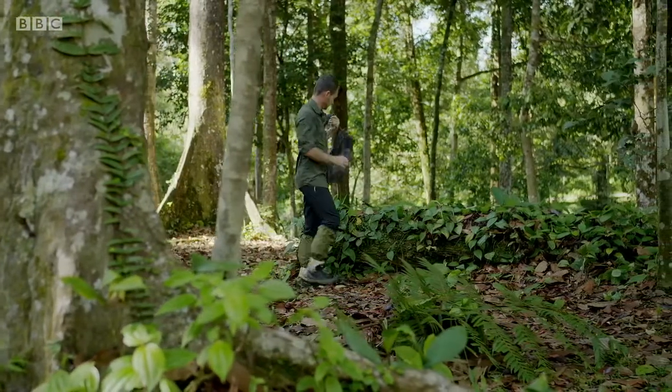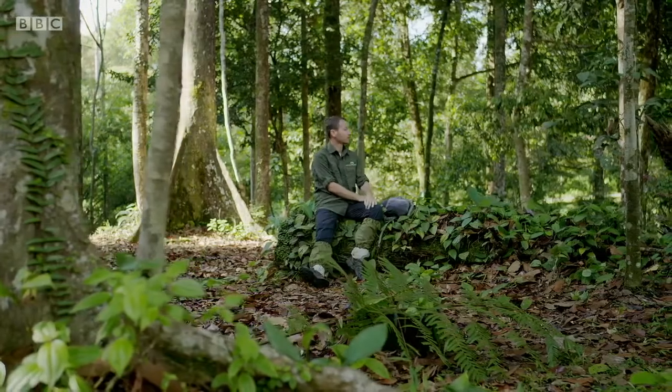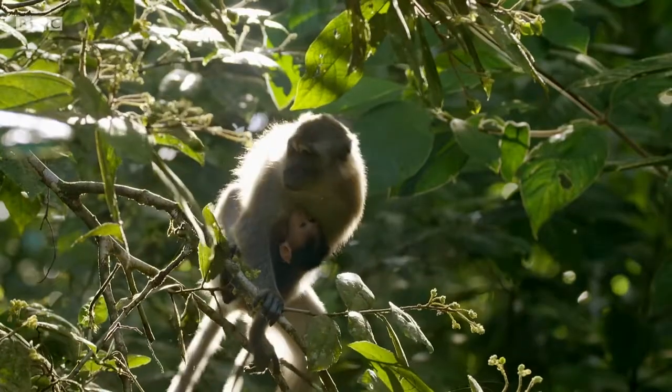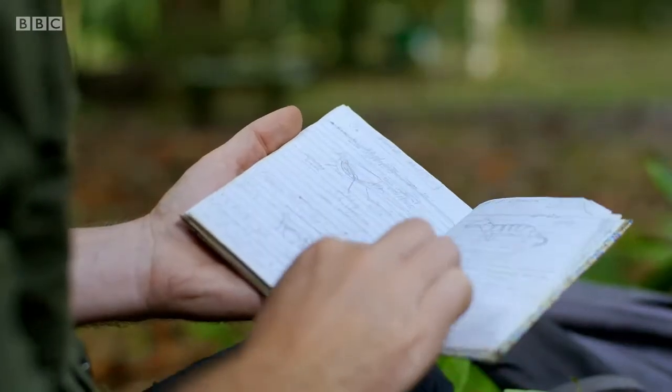One morning, I went along the trail just to go and sit down and relax and see what wildlife I could see. And I was sat there quietly, and a small little red cat walked out of the side of the forest, walked across the trail, paused about 20 meters in front of me. I grabbed my notebook, started to sketch it, but I had no idea what it was.